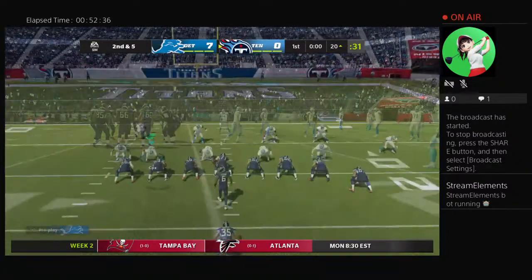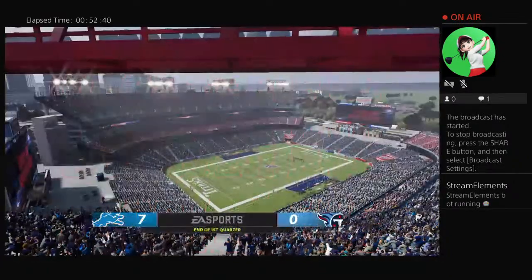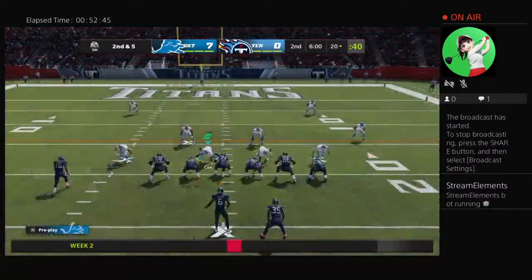Let's get back into the action. The situation, ball in the red zone. It's second down, and the defense needing to step up. After one, 7-0 on EA Sports.